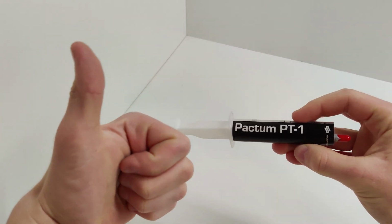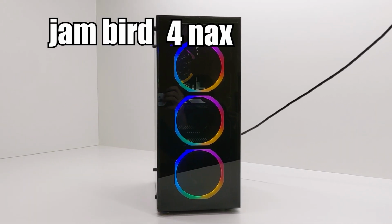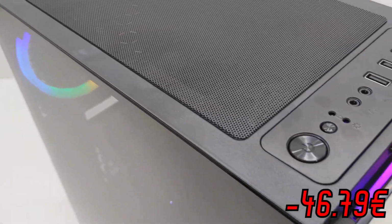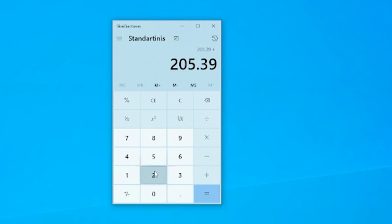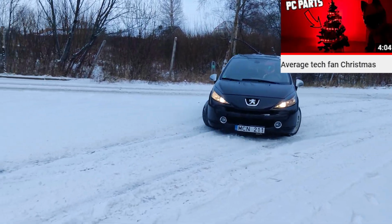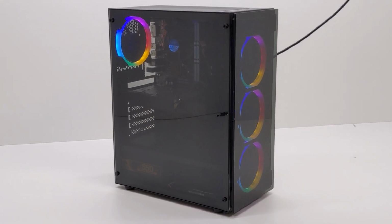I also bought this thermal paste syringe and some extra SATA cables for around 5 euros and this brand new Gembert Fornax 1500 RGB case for 46 euros and 79 cents. And with the prices added up, we have 457.38. But we can easily round that up to 460 because of the fuel cost driving back and forth to the post office. And will it start?